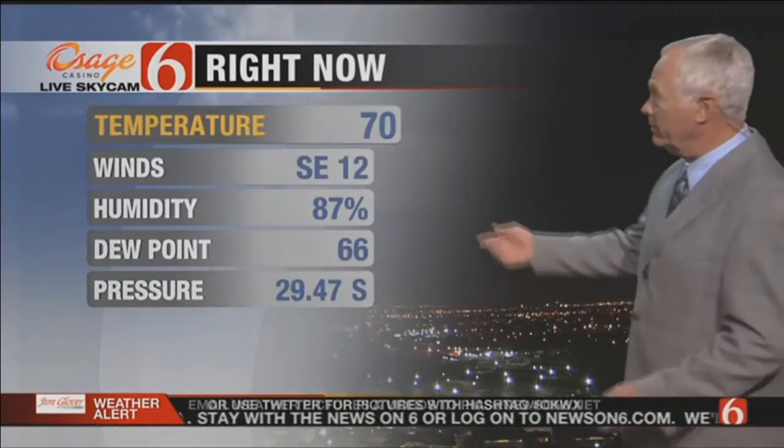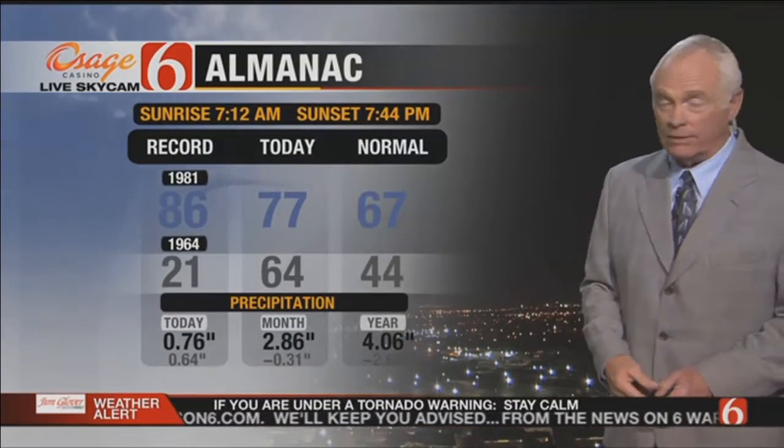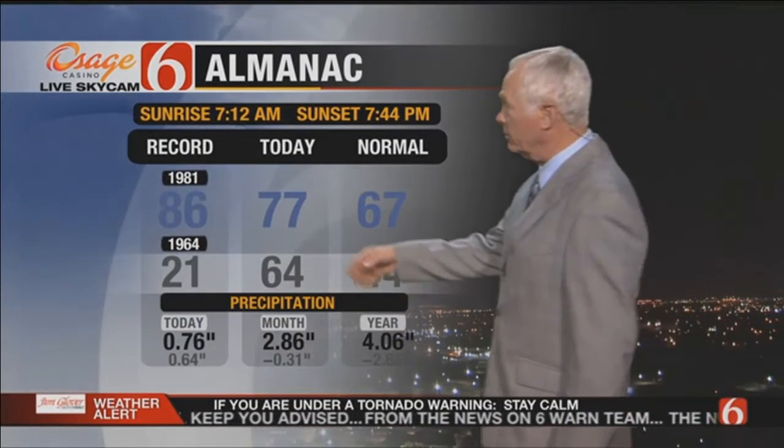Temperatures have not cooled off much. We're still holding at 70. We still have a lot of moisture available, and we still have a southeasterly wind. So again, until that front arrives, we still have the potential for a shower or a storm.